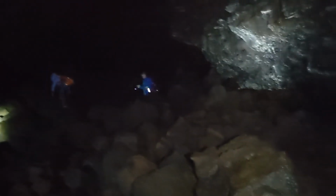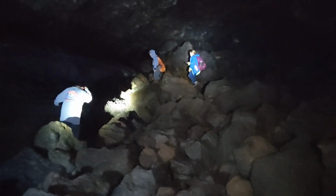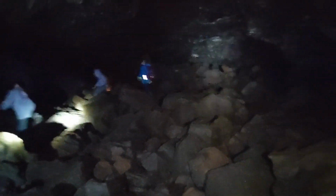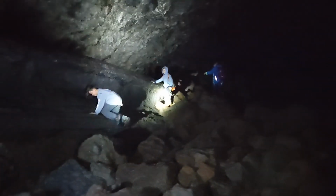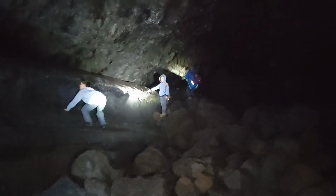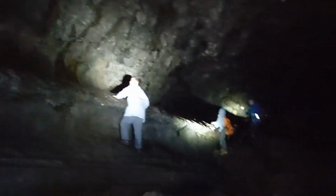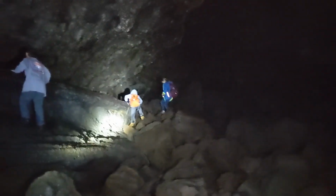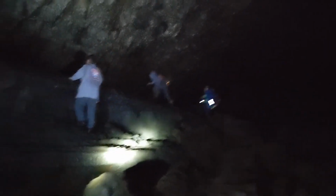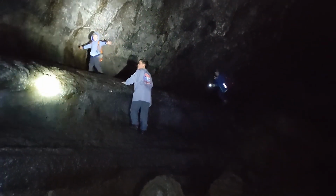Alright, we've made it to the big room, which is actually back by the beginning. And you can just see all this. Start of the upper tube. So would this be a cave-in? Yeah, I think so. This is part of the upper tube. And the kids are enjoying climbing. Be careful, watch where you're walking.